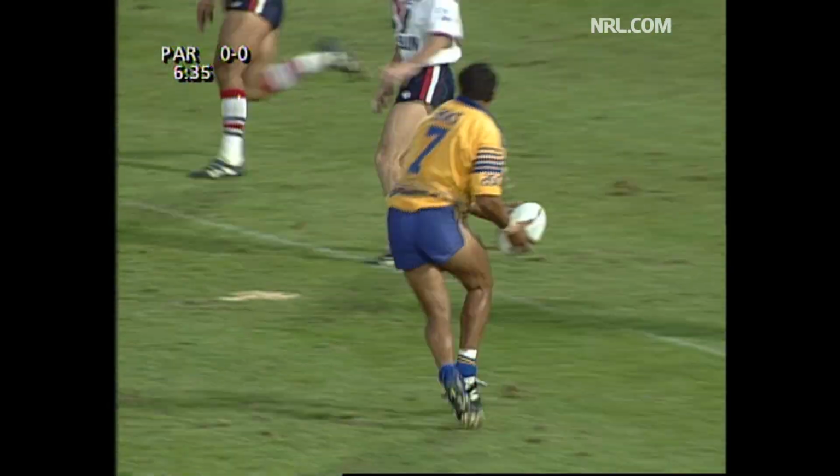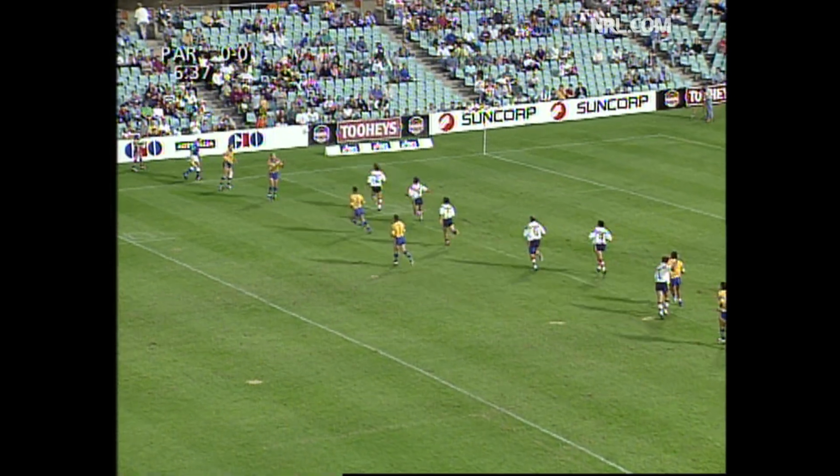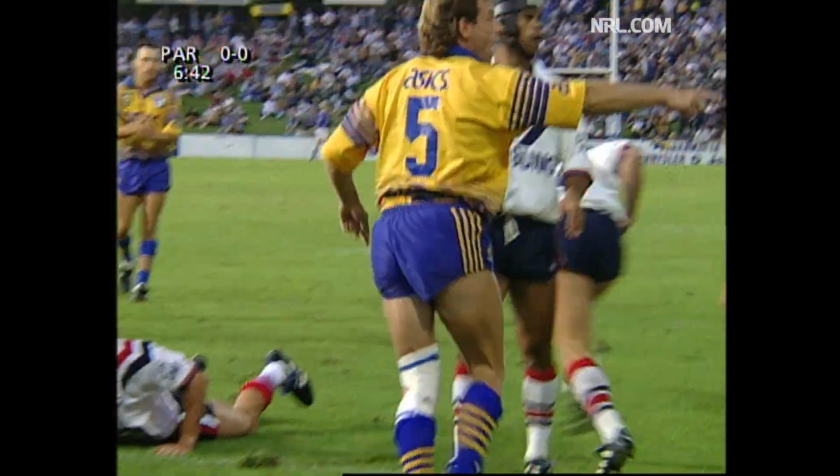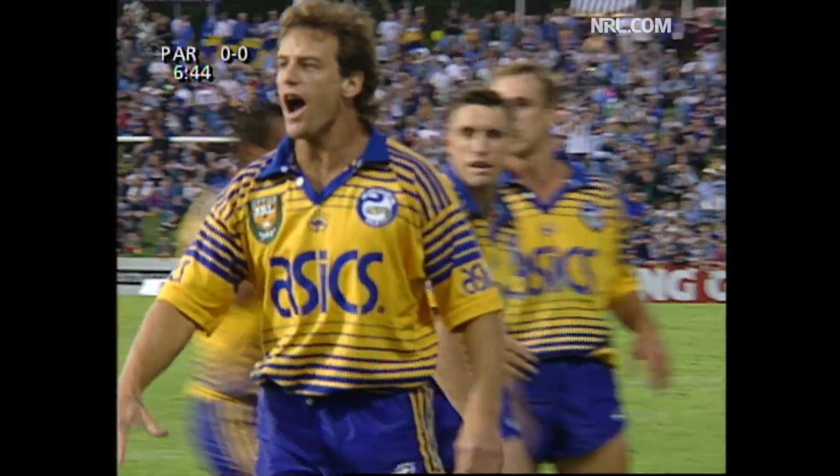Raper, the long ball out to Simon. A long cutout ball. Goes out wide. The kick ahead. There's a try in the corner. Shane Werrett. No try.